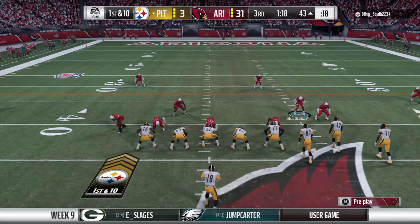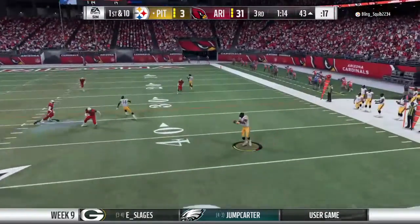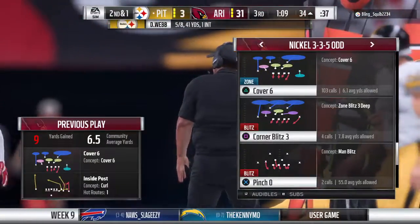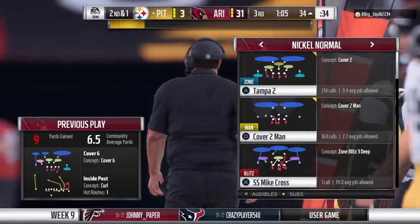Here we go now. 3-19. Now a first down throw. Webb. It's a short one here, complete to the tight end. And they'll be inside the 35 now at the 34-yard line. Give him 9 there on the first down completion.